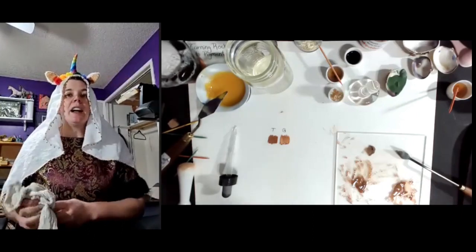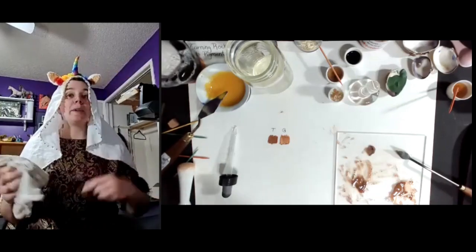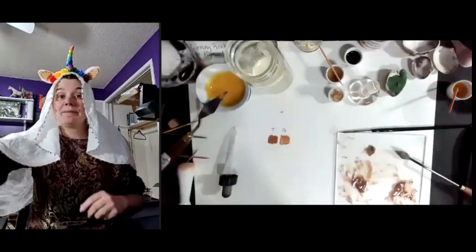Okay, so we've done tempera and glair. Does anybody have any questions, comments, something they want to add, something I've missed while I take a drink here?